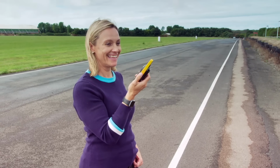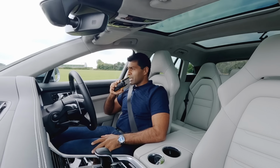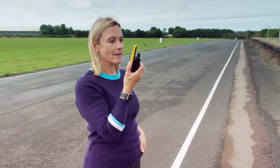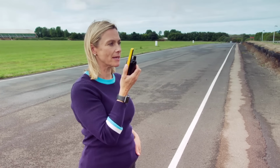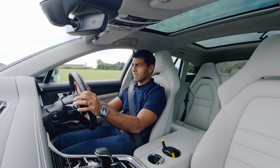Hello there, VBH. Right, I'm at the start line. I'm going into Sport Plus mode. Let's see what we can do. Okay, launch control on, and then I'm going to count down. Let's see if an ex-F1 driver can extract something special. 3, 2, 1, go!